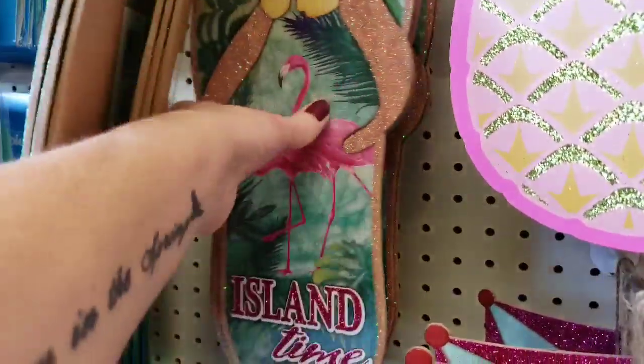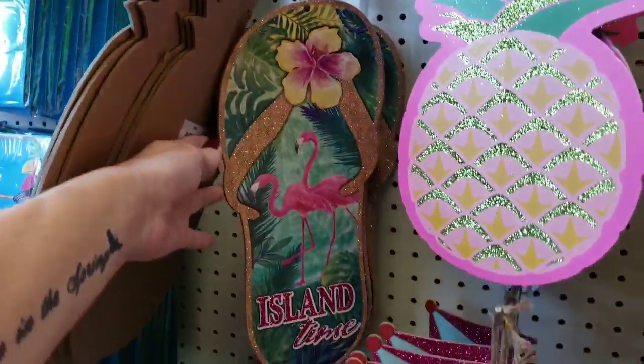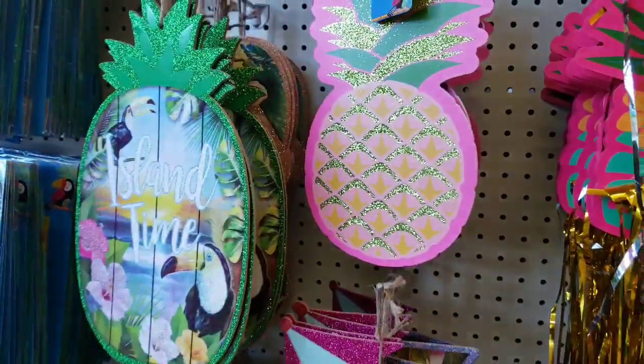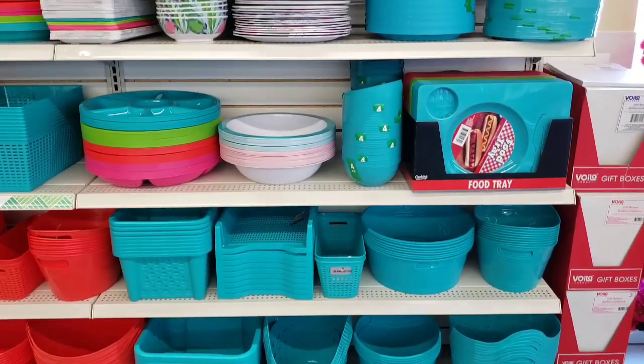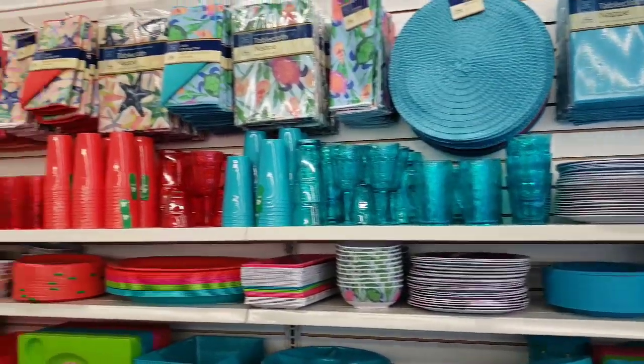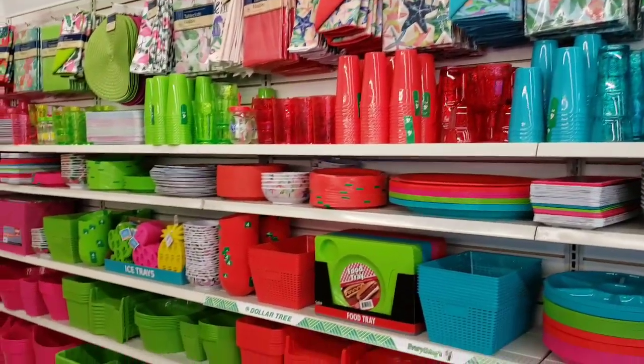I like the flip-flop the most. I thought that one was really cute. Island time. Okay, now I just turned around and this is on the other wall. So I'm gonna scan through all of this for you as well.